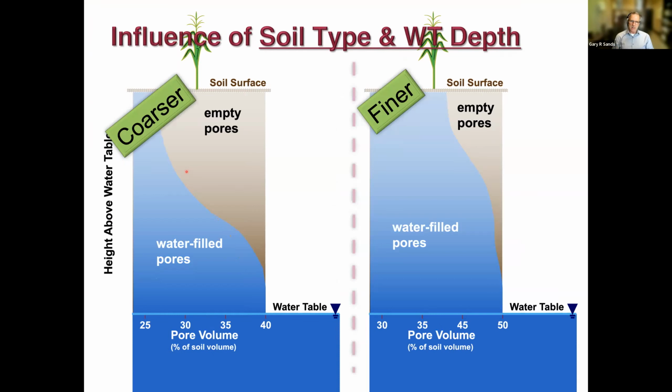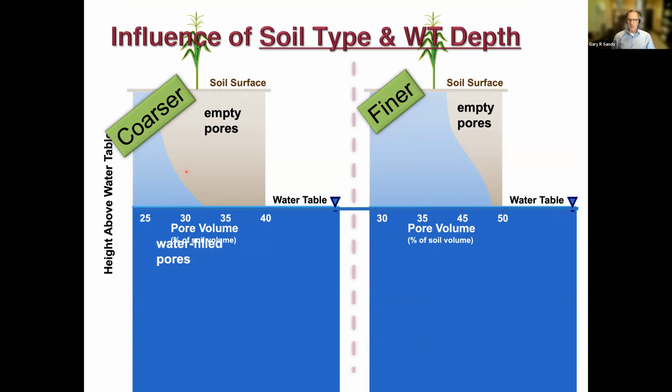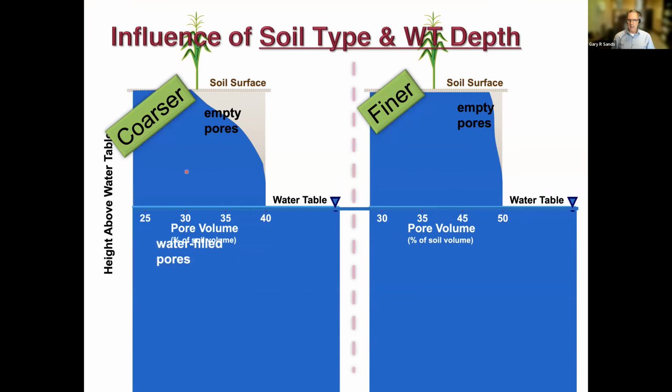And now let's elevate the water table like we do with drainage water management. Now we have to shift our water curves again to start at saturation at the water table, and then go up according to the soil moisture characteristic curve. And now look at the difference between these two soils.